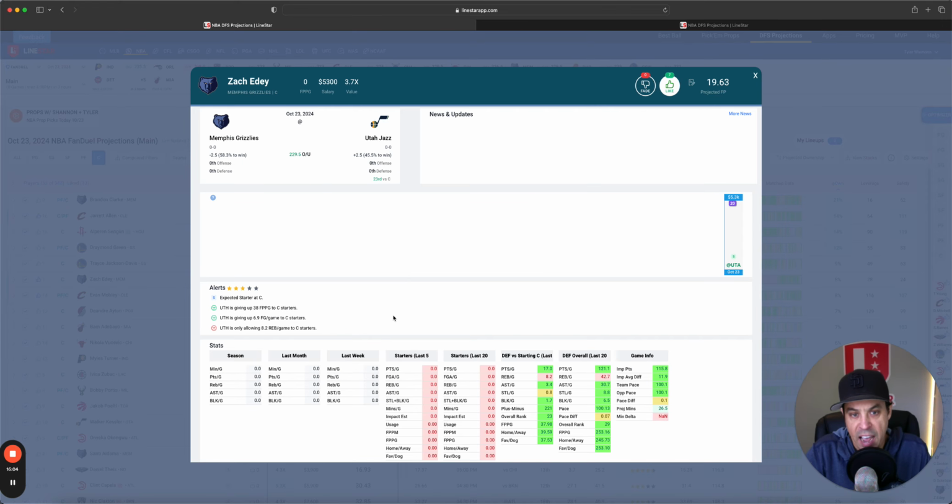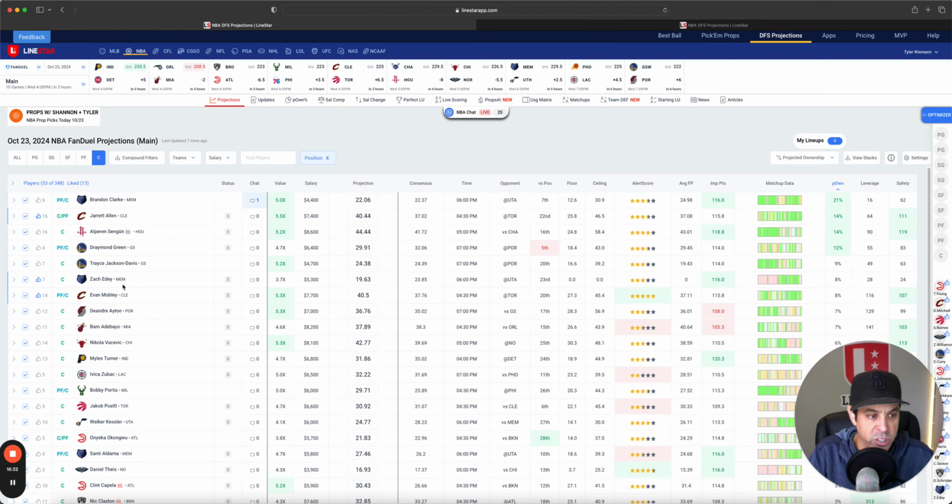Zach Edney, 5.3K in a great spot versus Utah. I have a ton of him right now. He is one of my highest owned players. I think he's in a very interesting spot to put up some numbers. He looked good in preseason. We just have some worry. We don't know what his minutes are going to be. So we have him at 26.8. That is fair. I think he's going to be over a fantasy per minute player, and then he's also in a really good matchup. So definitely interested in some Edney.